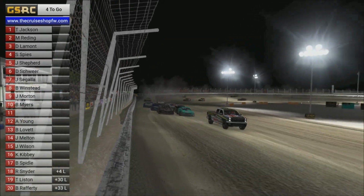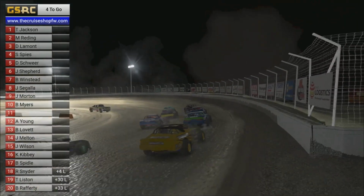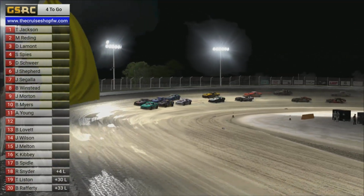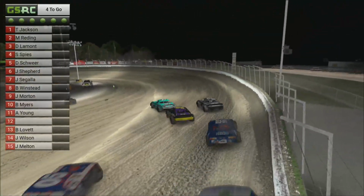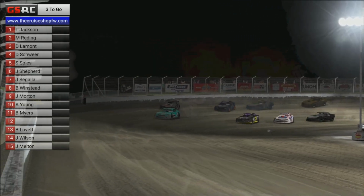We come back live. Okay, so how did iRacing score it? Jackson, now they've got Redding in second. Jackson continues to hang on that inside line. It worked for him once. It didn't work for him once. Watch out for the number 3. He is really good. That's the second car in line on the inside. That Davey Lamont.